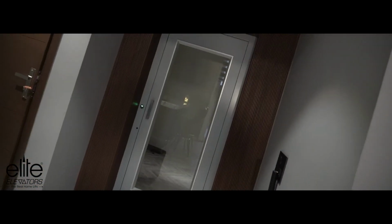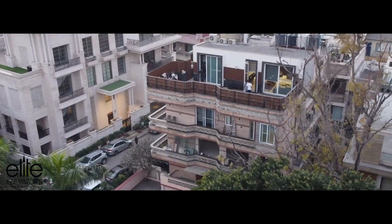Our only problem was that most of the lifts need a pit in the basement, and our apartment did not start from the basement. We had the first floor and the second floor. So that was a big point for us in choosing our lift.